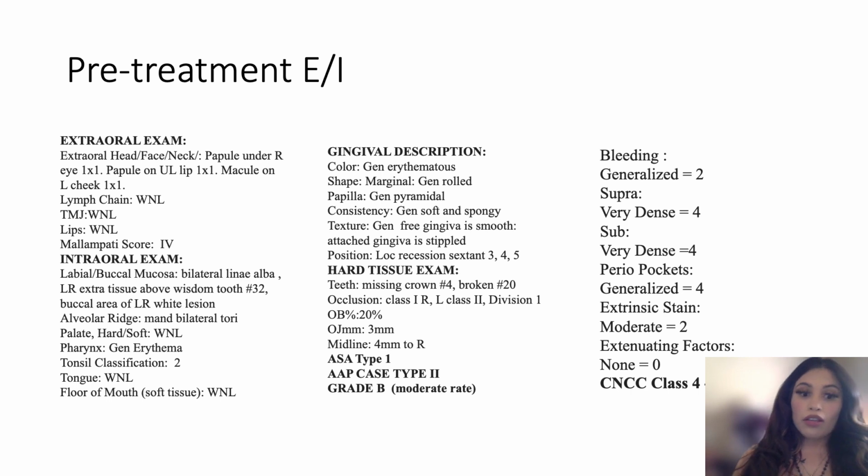And with all these factors playing, the reason why I decided to put him as a periodontally involved patient of a case type 2 grade B was because, like I had mentioned before, this was the first time I was seeing him, and he did have that bone loss, those deeper pockets, and his home care was not the greatest.